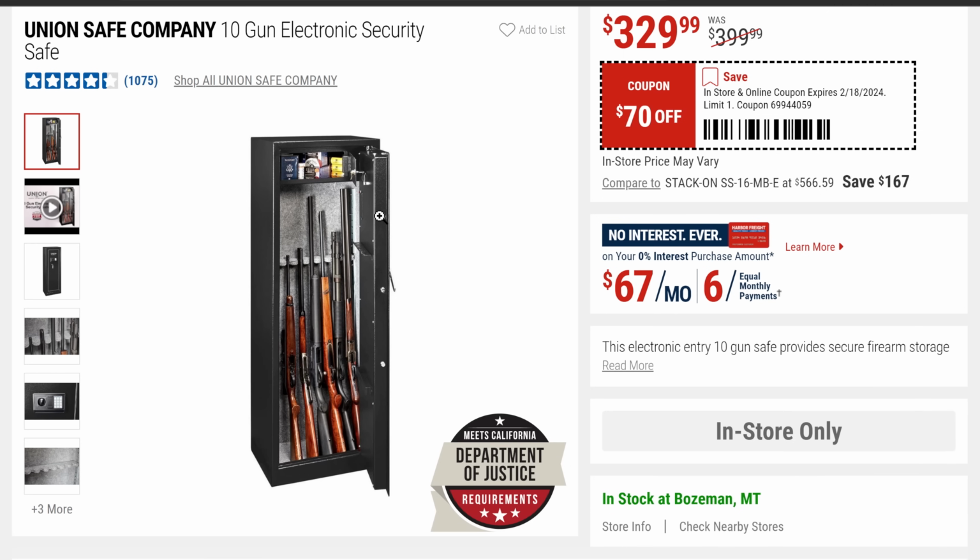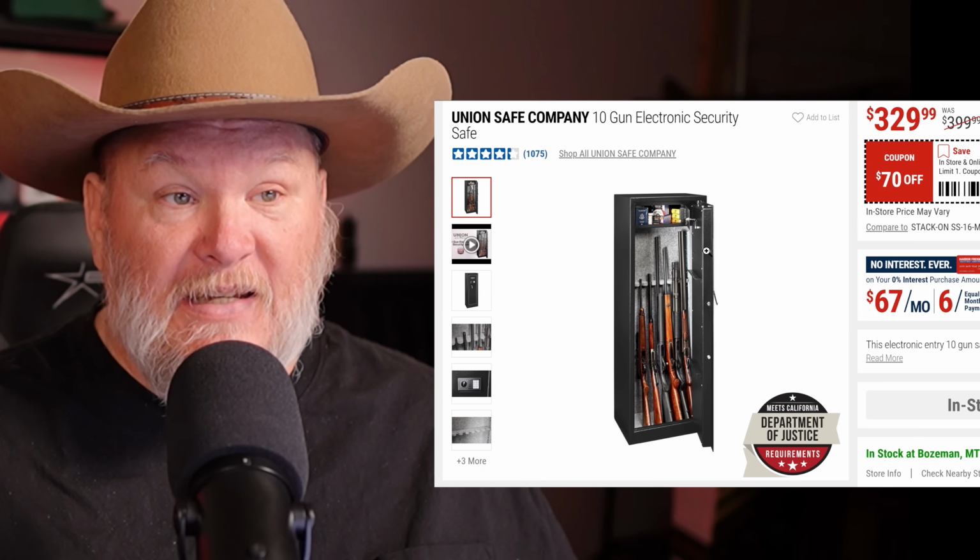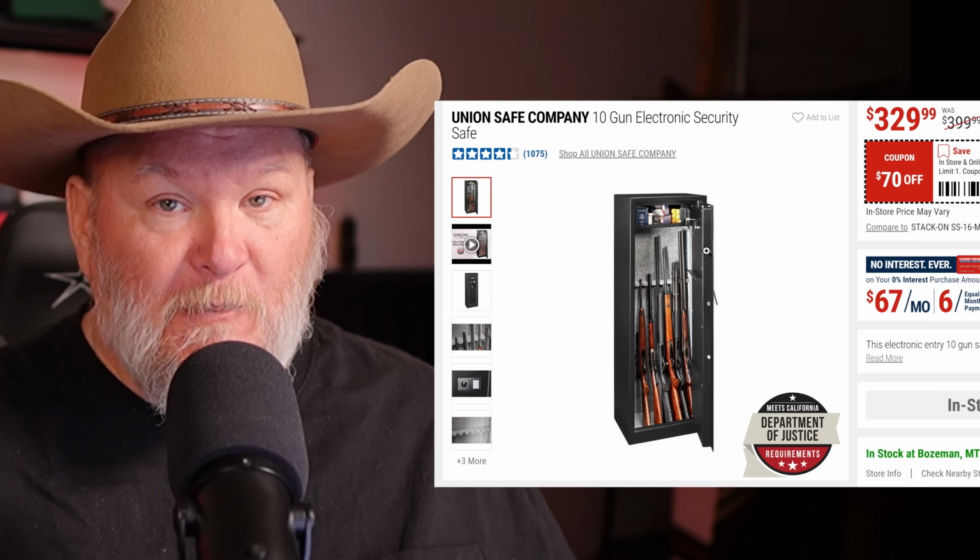We got to talk about the Union gun safe here, 10 gun electronic security gun safe. It's a 10 gun unit for $330, call it what it is. That's $70 off. It's a pretty solid unit. Now, to be fair, Harbor Freight did send me their full size safe. And I got to say, for the money, it's probably the best bang for the buck out there.